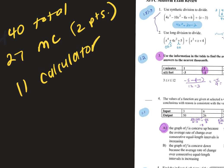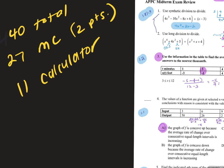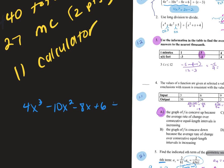Okay, so for number 1, it says divide synthetically. The first thing you've got to do is make sure it's in decreasing degree order and nothing's missing. So if it said 4x to the third minus 8x plus 6, you have to make sure you add in the 0x squared. So if you're missing a term, it has to be added in. In this case, there was no missing term, right? So it's 4x to the third minus 10x squared minus 8x plus 6, and then divided by x minus 3, right?